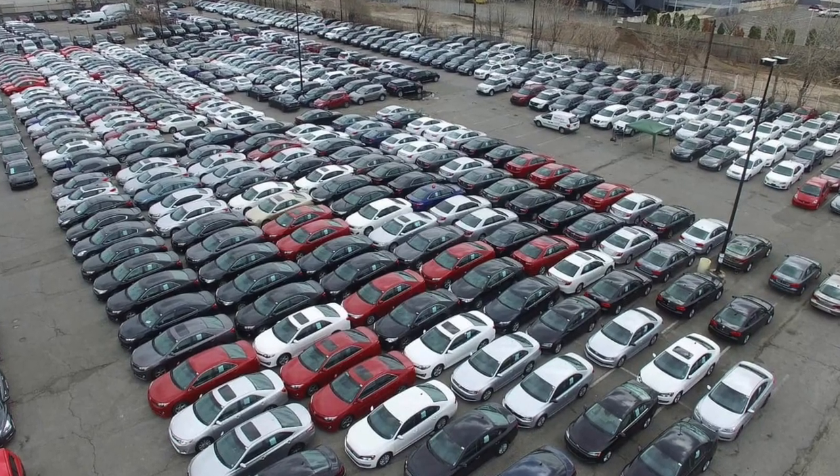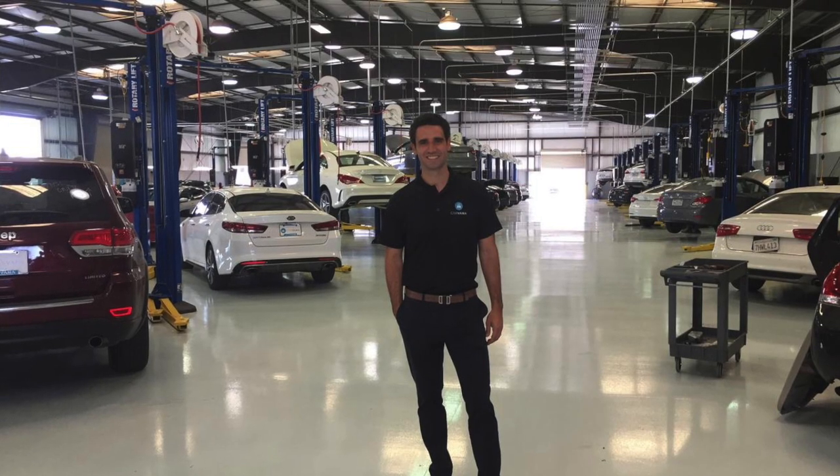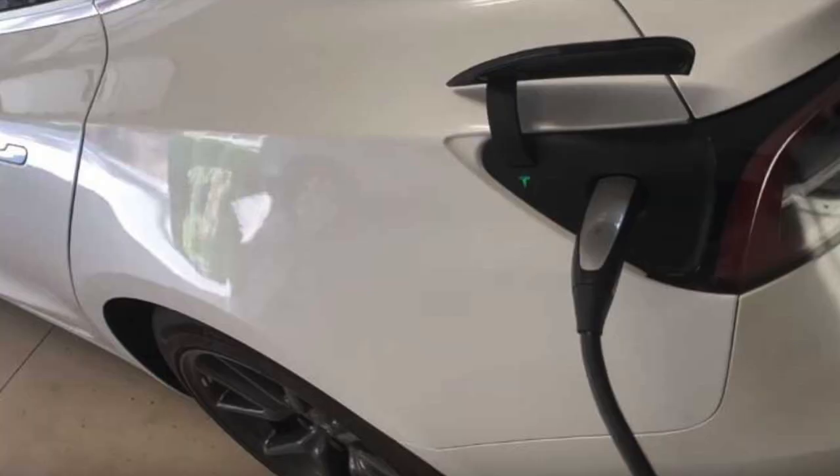Now, this is a huge flaw in Carvana's system because the people that you talk to don't see the car. The only people that can see the car are the inspection centers, and you cannot call the inspection centers, and neither can anybody at Carvana, which led me to the charging issue.